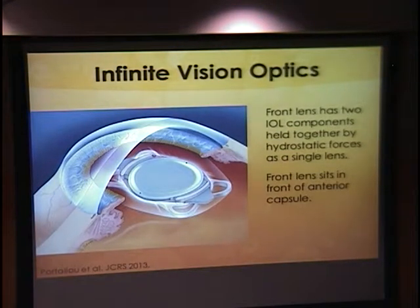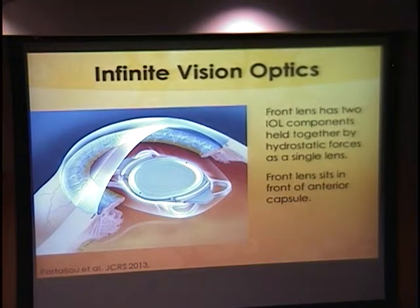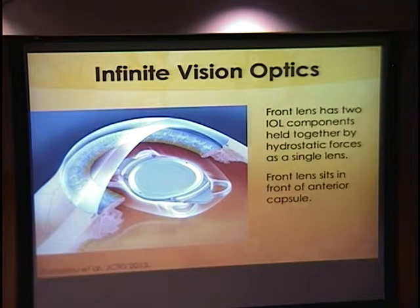Infinite Vision Optics is a French-based company that has used that concept of a multi-component lens, changing it ever so slightly. For example, they've made a lens where the front lens has two IOL components held together by hydrostatic forces. Also, the front lens sits in front of the anterior capsule.